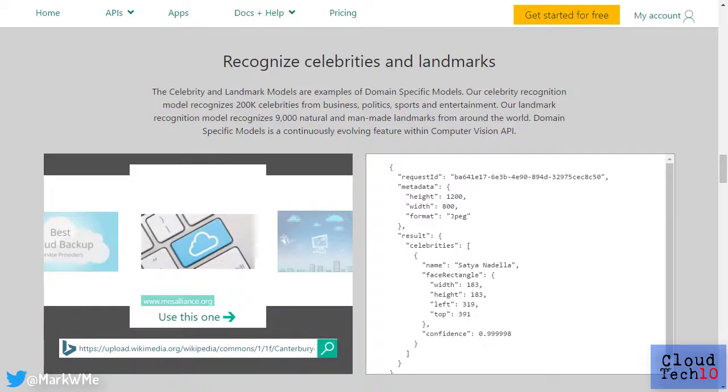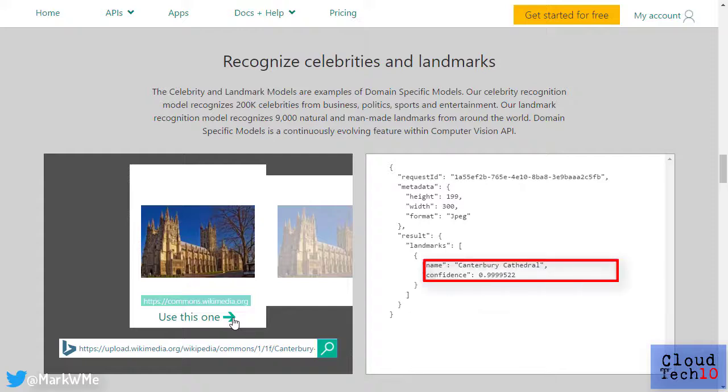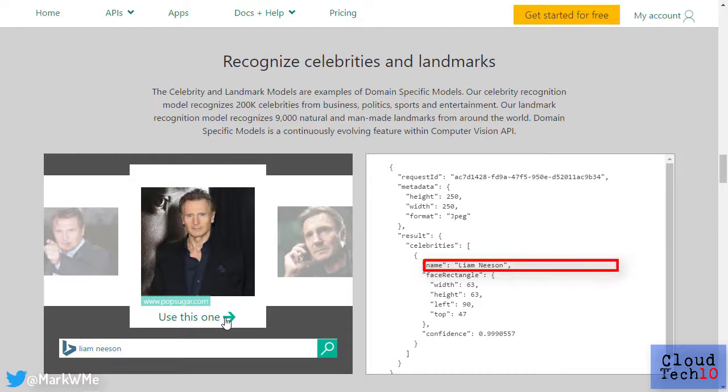Let's look at the API's ability to recognise landmarks. I live near the city of Canterbury in the United Kingdom, and here we have a well-known landmark, Canterbury Cathedral. Let's see if the API can recognise it. And sure enough, it does, and with a pretty high confidence rating. Finally, let's check out the ability to recognise celebrities. I don't know who this is, and I don't know what he wants, but let's see if the API can figure it out. And again, the API seems pretty confident in its estimation that this is Liam Neeson.